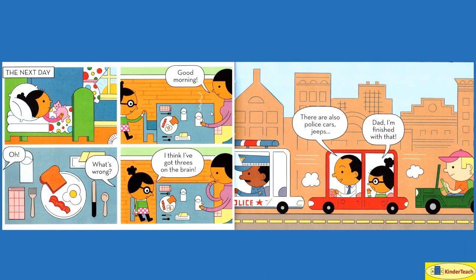The next day, good morning. Oh, what's wrong? I think I've got 3s on the brain. And look at 1, 2, 3. There are also police cars, jeeps. Dad, I'm finished with that. So he's telling her more types of cars, and she doesn't need to hear it anymore.